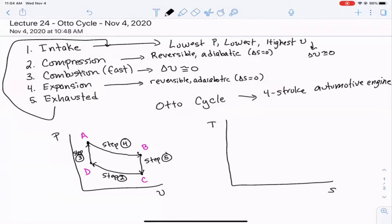on our TS diagram. So first of all, we're going to have two isentropic stages, right? Where delta S is equal to zero because they're adiabatic and reversible. So step 2 and step 4 will be adiabatic, reversible, right? So it'll be a vertical line here. But let's try to figure out where we are. So at the end of step 5/1, we are at the lowest temperature and pressure, which also means we'd be at the lowest entropy value. So if we're going to be at the lowest temperature and the lowest entropy value of the process, actually, we are starting here, right? After step 5/1, or right before step 2.